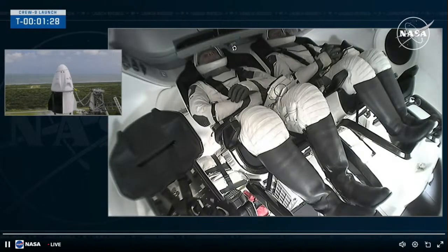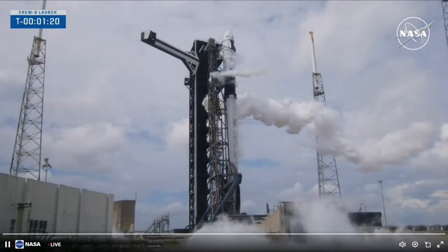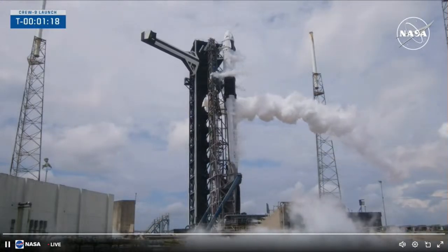So we are now isolating all the feed lines for the different gas systems from the Falcon 9 rocket. Those will then get vented overboard through the umbilicals and the strong back itself. And you can actually hear that venting right now.